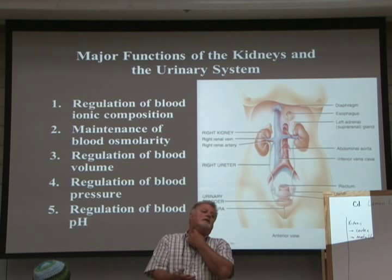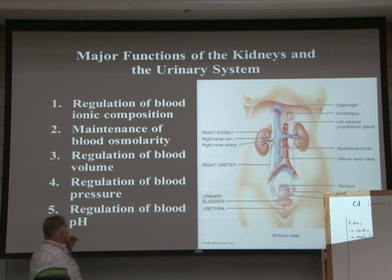Is this closer to the heart? Yes. All right. And then the last thing is the regulation of blood pH.